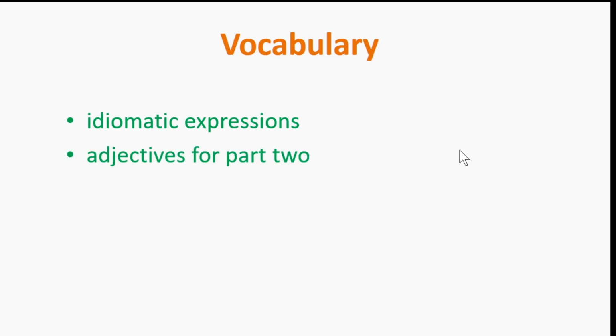Secondly, prepare some adjectives for part 2 of your test. Every topic for part 2 starts with the word describe. Therefore, it only makes sense to prepare some adjectives. Why? Because describing requires adjectives. Describe a person. He is an extrovert, or he's extroverted. This means that he has an outgoing personality. He's introverted. This means he's shy.